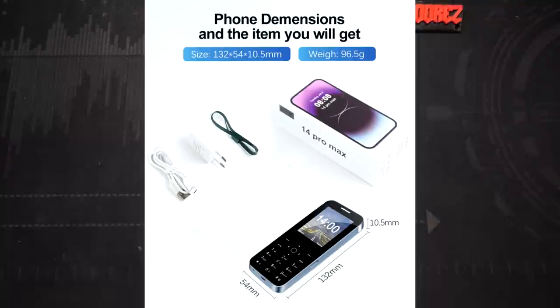Also, I didn't get a green phone strap. Nor did I get a charger with this. I didn't want it anyway, so that's all good. And we also get a case with this as well. So for $24, you are getting some value for money there.